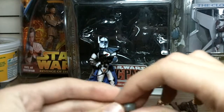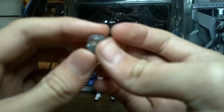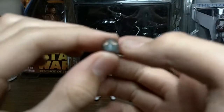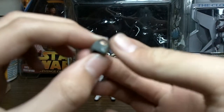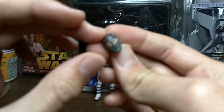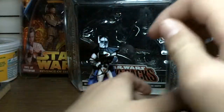And not only does it include all that, it also includes an extra head for Obi-Wan Kenobi. This is Obi-Wan, and I guess from what I read somewhere, he gets captured in this comic. He and Alpha get captured with an exploded AT-AT or something, and they put this little mask type thing on him. So it was a nice touch that they included this.